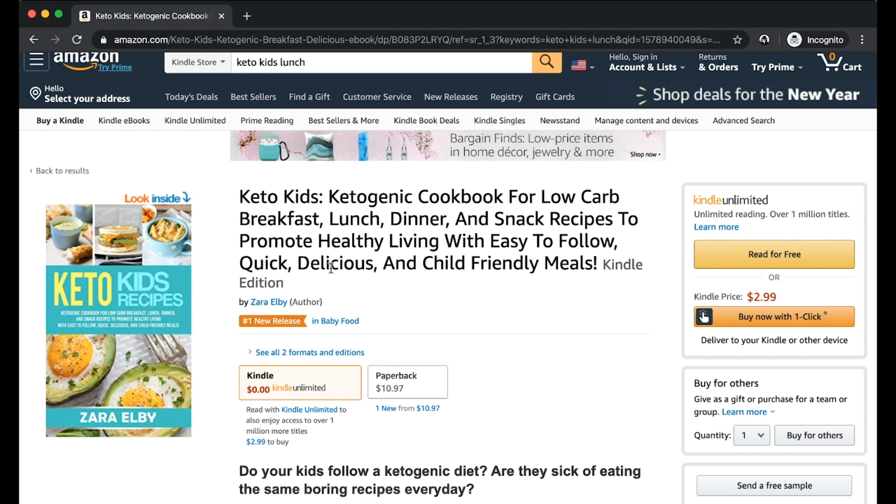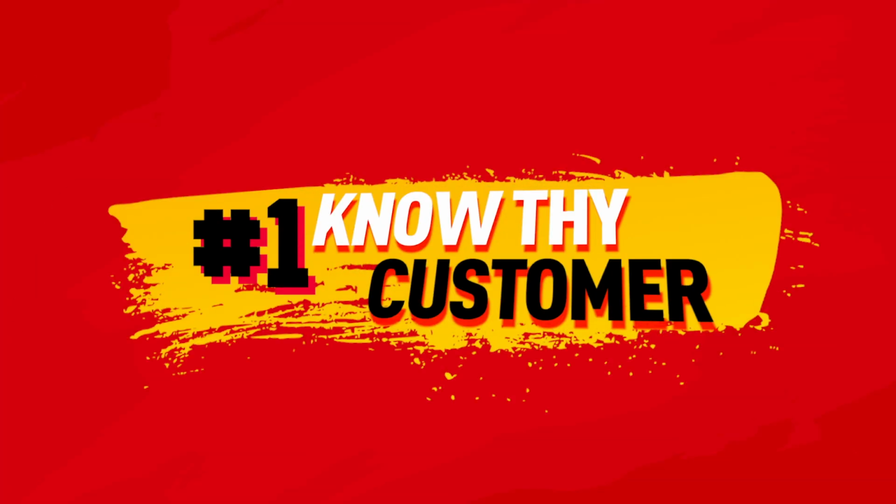But here are 3 more tips for you right now. Here are my 3 tips to help you with your keyword research in 2020. Tip number 1, know thy customer. You gotta know your customer. This is so undervalued.